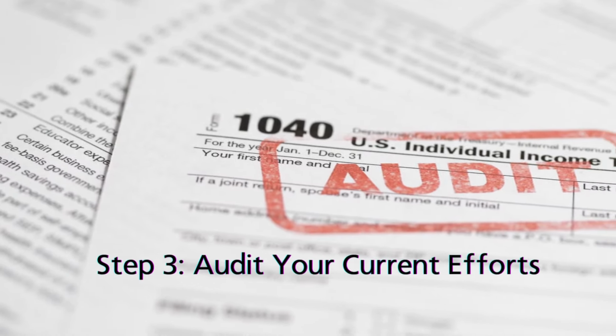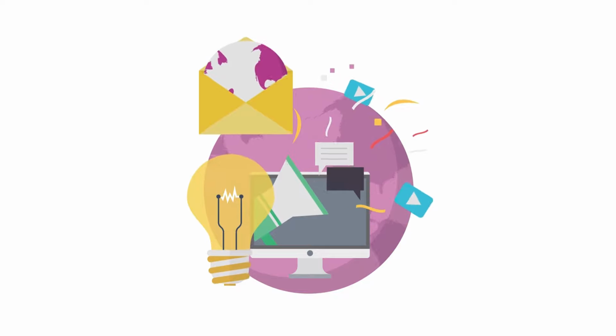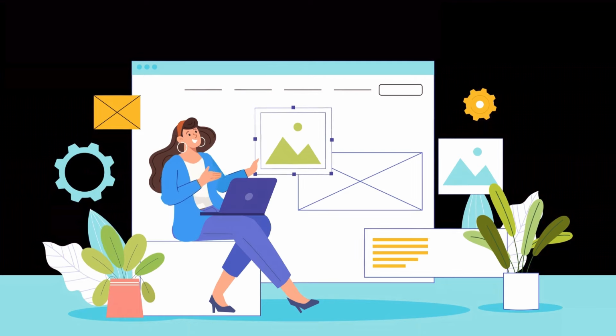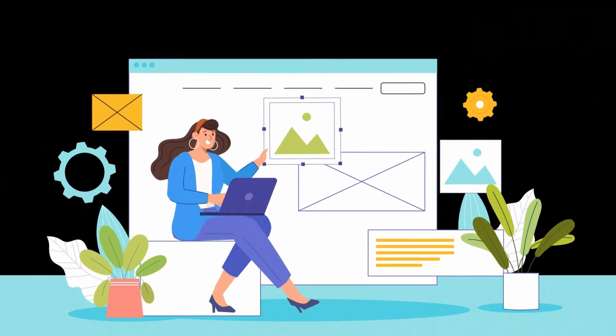Step 3. Audit your current efforts. Before launching new tactics, assess what's working. Which platforms drive traffic? Which campaigns underperform?